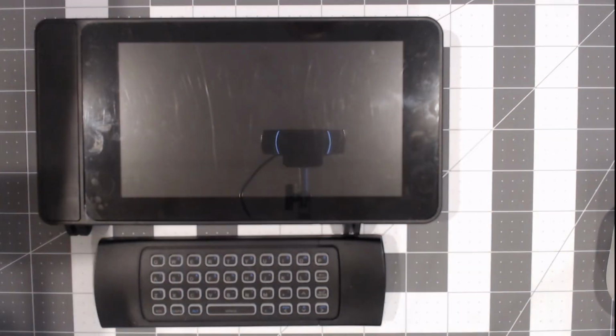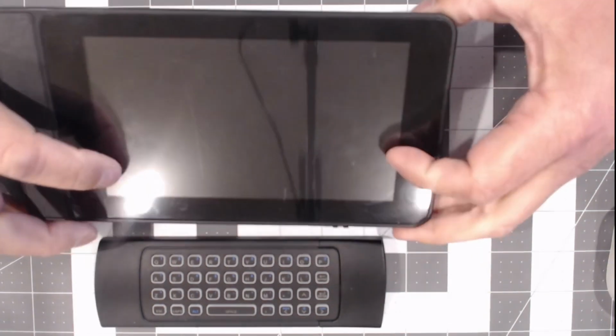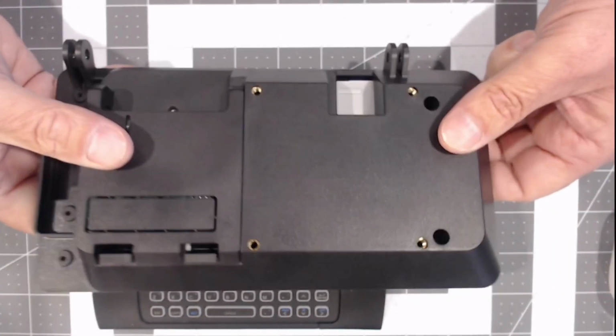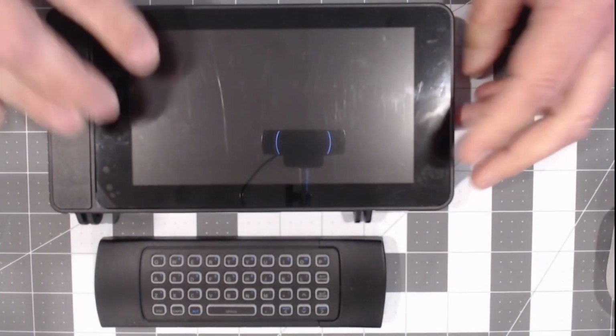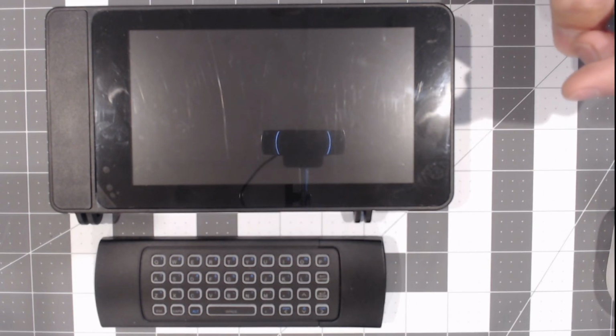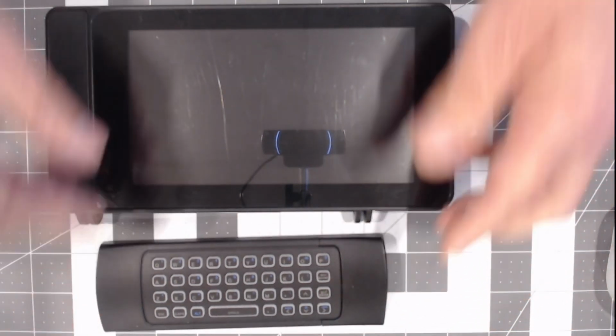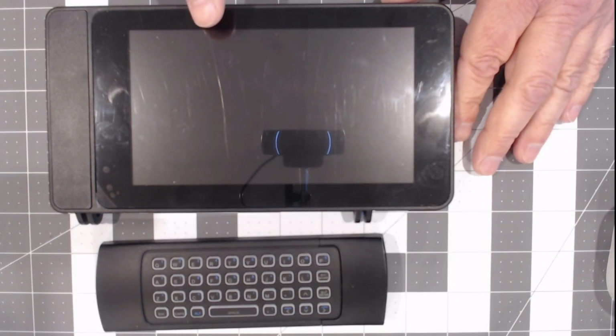So we'll move that out of the way. The case itself, just to flip this over to show you. The case itself, I am using the Smarty Pi Touch 2 from Smarty Case. We're using the 7-inch Raspberry Pi touchscreen display from Element 14. This is an official Raspberry Pi product.